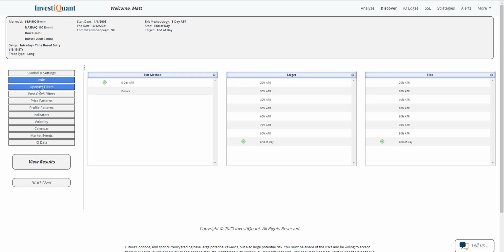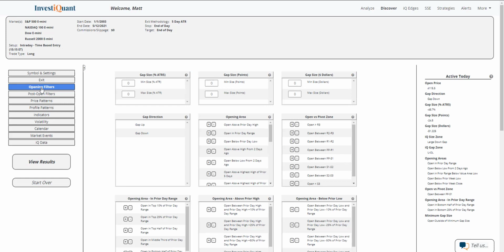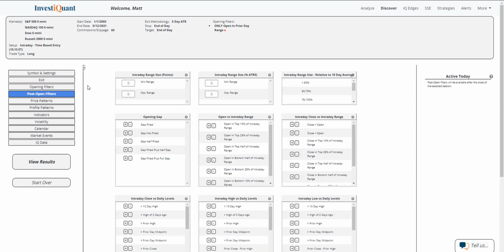But what we're going to do this afternoon is, since we're seeing that pattern play out, we're just going to take that same pattern, update it with a little bit of post-open information, which is going to be that we're trading in the bottom 25% of the intraday range as of the time of entry, which I've got set to 3:15 p.m. Eastern time. And we're going to see what that has led to historically. So I've got half of this pattern built out already. I said that we opened in prior day range. That was from this morning.